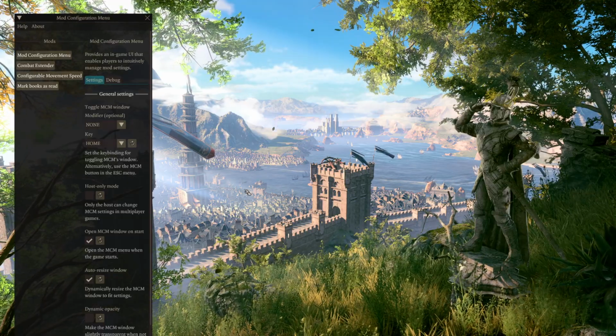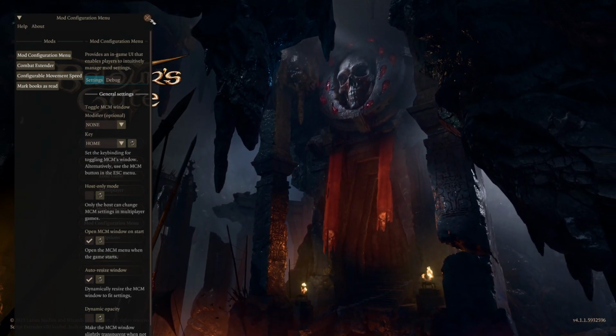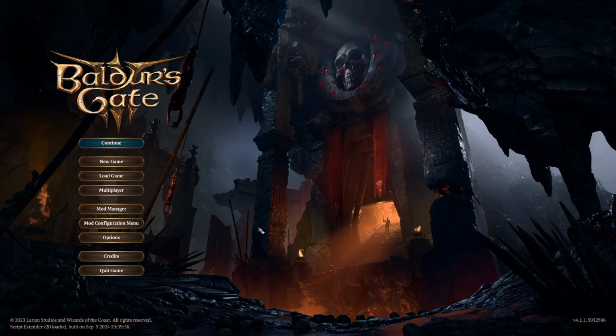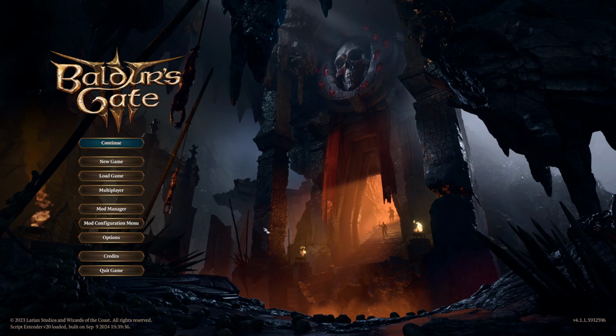And I'm going to say a couple things. If you're using mod configuration menu, which I absolutely suggest, you should see that pop up. But if you're using Vortex, don't use the in-game mod manager. Don't touch it. Don't even open it. Don't go into it. It will mess up your settings really, really bad.